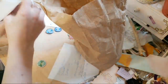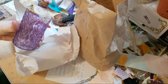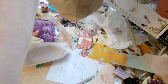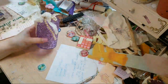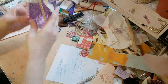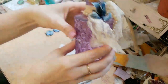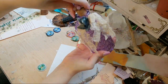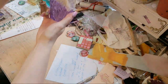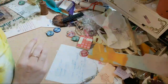This is one more bottle for my Etsy store. And this one was pretty cool. It's purple and beautiful and lacy and has a cork. So I got this one. That was a pretty sweet deal. I love this. Boop, off comes the cork. This one will hold quite a lot of potion. That is going to be a thing.